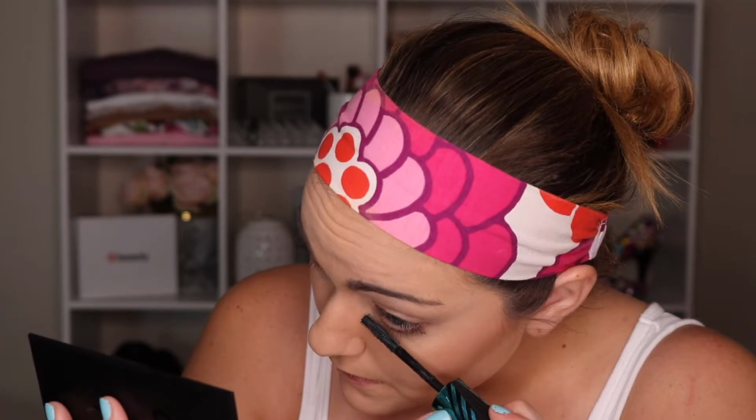Also, do you like my headband? When I worked for Gap, this was from the toddler section. When I was smaller, I used to be able to buy Gap kids' clothes. Not anymore though. I should have curled my lashes before I did this, but let's give it the old college try.